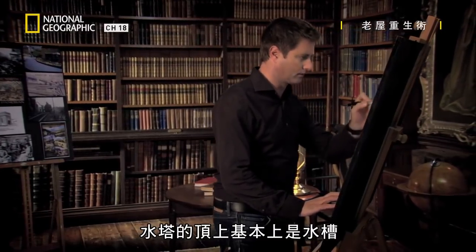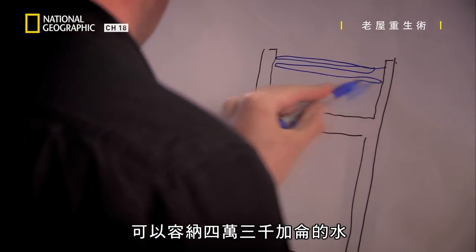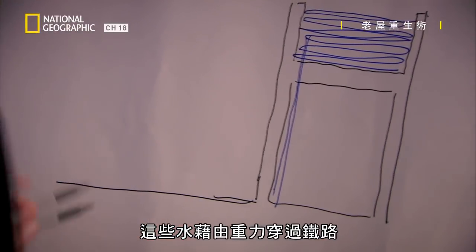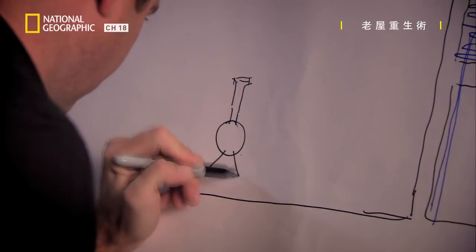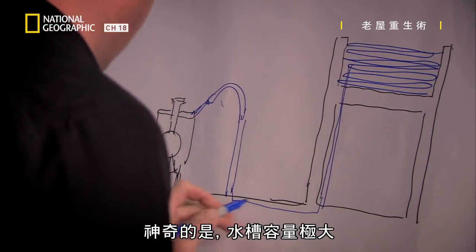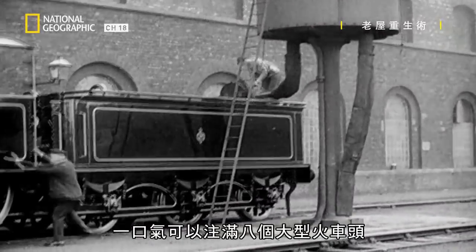Now the tower basically had a water tank right on the top of it that could hold 43,000 gallons of water. And all of that water came through by gravity across to the railway line to fill those super thirsty steam locomotive trains. And what's amazing is the water tank had a capacity to fill 8 big locomotives without needing to be refilled.